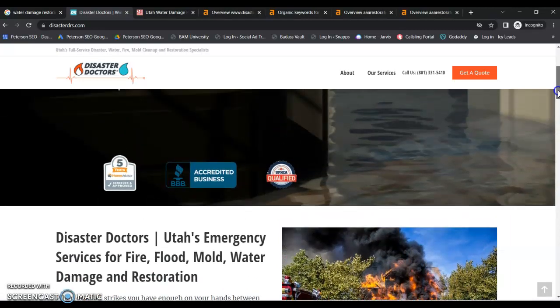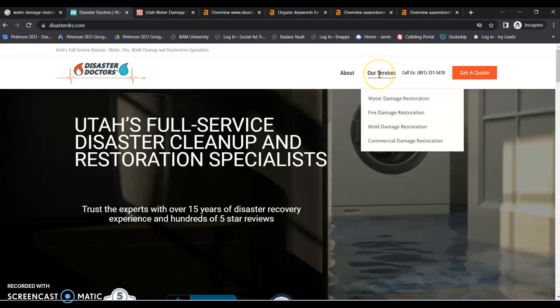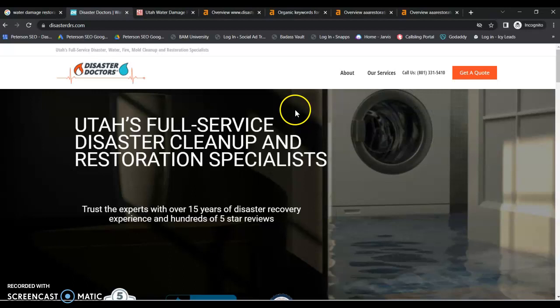Now, all your pages need to have their own unique content and their own keywords. You don't have to worry about keyword cannibalization. Google will not index if there's duplicate content because they look at it as spam. So everything has to be original with its own original keywords. Google has little robots that crawl these pages looking for original content and keywords so they can index you for them and put you in front of the customers when they're searching for those services.